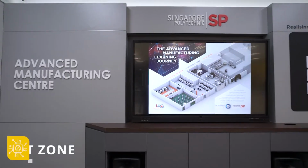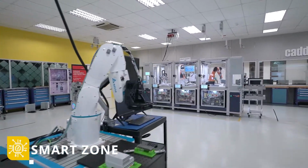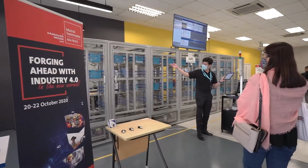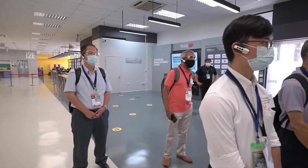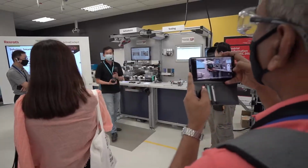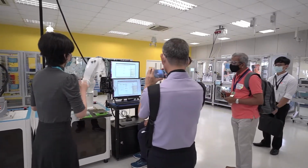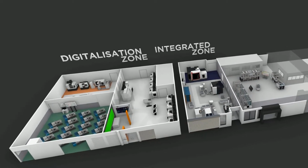The Smart Zone is a segment of this AM learning journey that highlights the usage of data with representative key concepts and technologies aligned with the Singapore Smart Industry Readiness Index, SIRI. This is intended to prepare businesses to better handle market uncertainty and competition by being more flexible and preemptive through what is termed data-driven decision making, hence the naming of SMART.